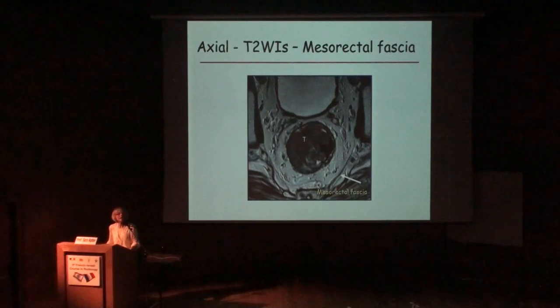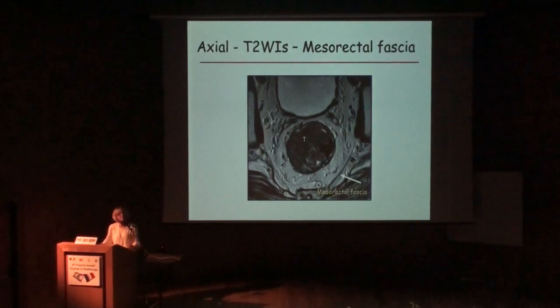So here is the axial cut. You can very nicely see the mesorectal fascia all around, and we see it because it is a very fine, narrow, hypointense line, and we see it very easily in contrast to the mesorectal fat that is high intensity.